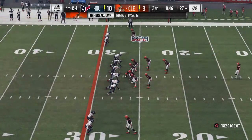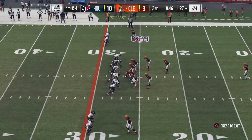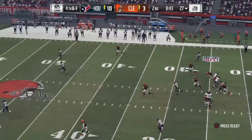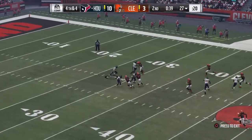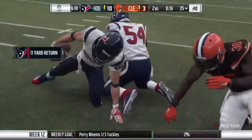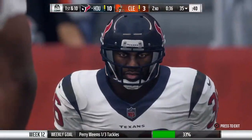The Browns send out their punter now as he'll punt it away for the second time. This is taken at the 23. Give him 11 yards that time on the return. And the Texans will take over with a 1st and 10.